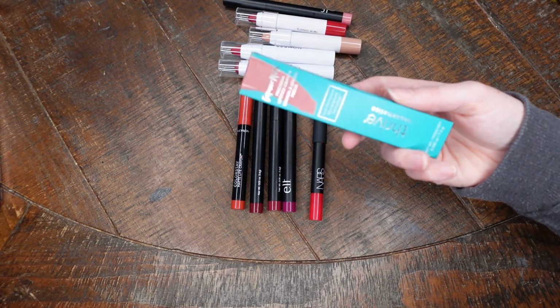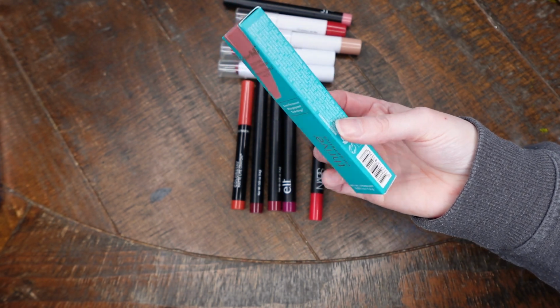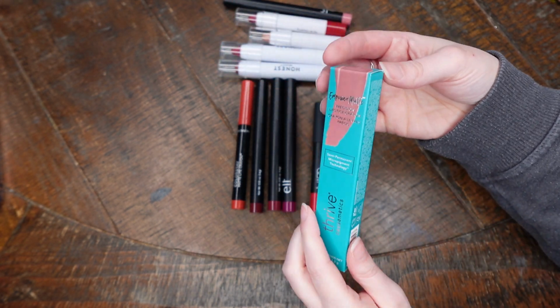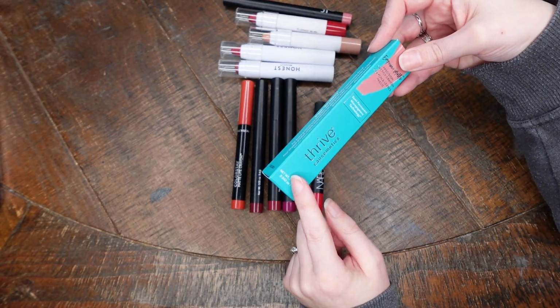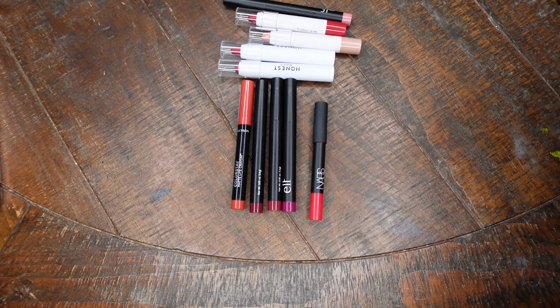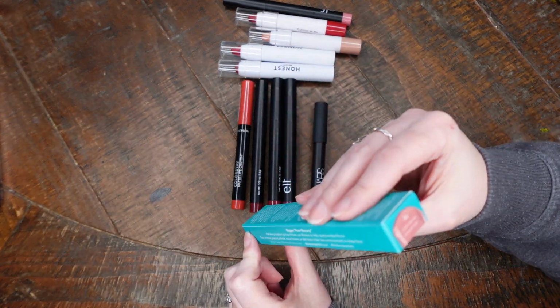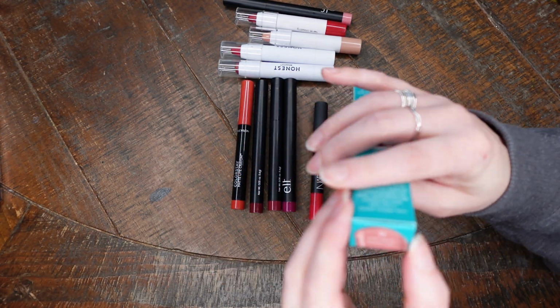Okay, so this is new to my collection. I got this in a Trend Mood box, which was my first Trend Mood box ever. And I got not the newest one, but the one before that. And this is from Thrive Cosmetics. This is the Empower Matte Precision Lipstick Crayon in the shade Joe, which is a pink mauve.